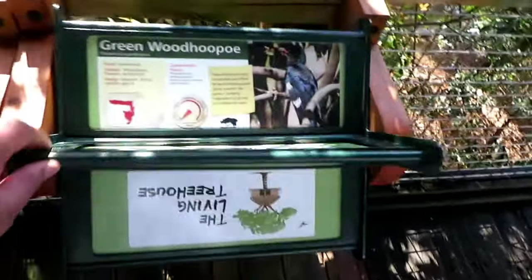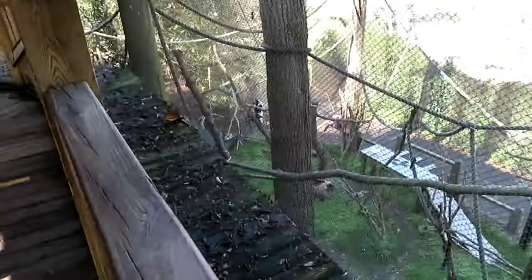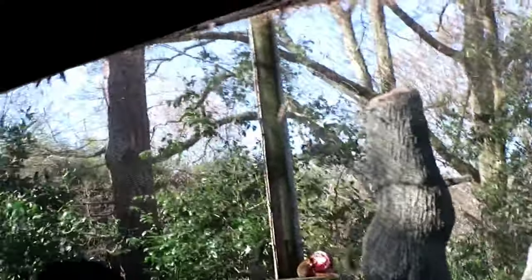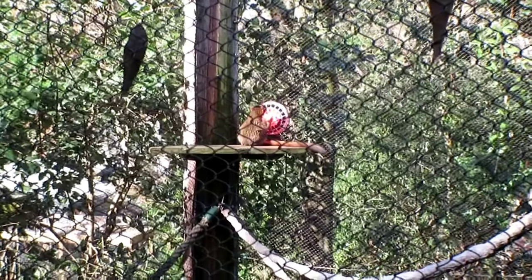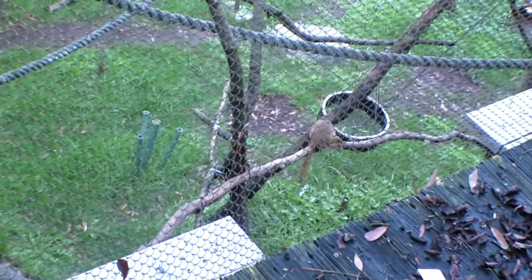That's it for the reptile enclosure. Okay, we are in the living treehouse. And yeah, I stopped reading these things a while back. But we got some lemurs over here. Yep. Looks like there's a little monkey on the other side, chilling by the light. There's also another lemur down there at the bottom. Oh, look at them little monkeys.